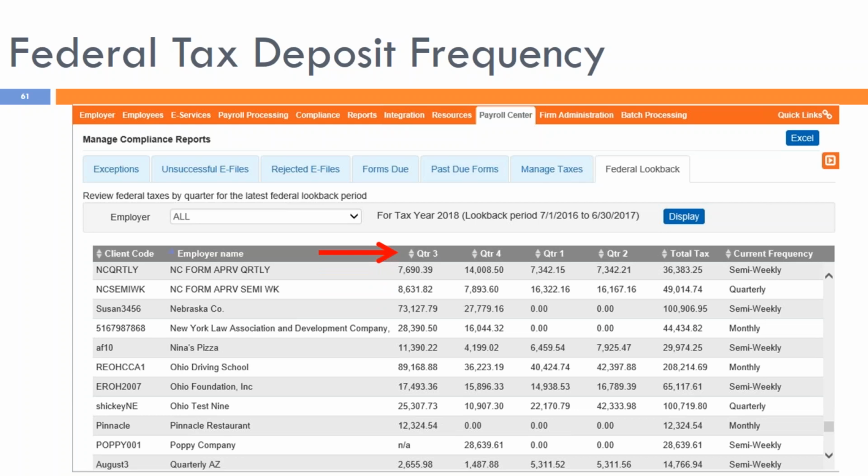Okay. Let's take a look at the first 3 clients. Okay, just a note here, and the program does illustrate that for 2018, the look back period would be July 1st, 2016 to June 30th, 2017. That's why we have quarter 3, quarter 4 of 2016, and quarter 1, quarter 2 of 2017. And we see here that the first client has a total tax liability in the look back period of $36,000, but their current frequency is semi-weekly.